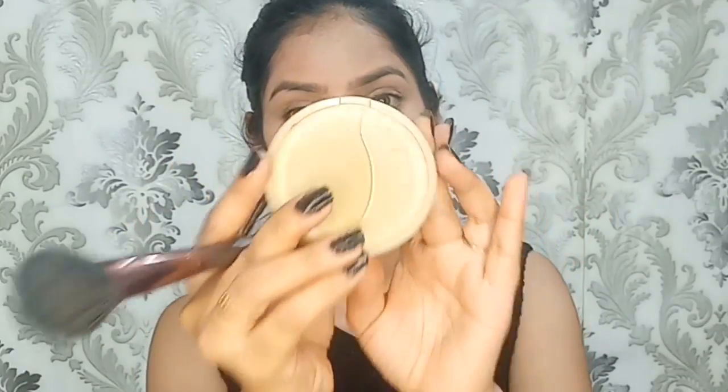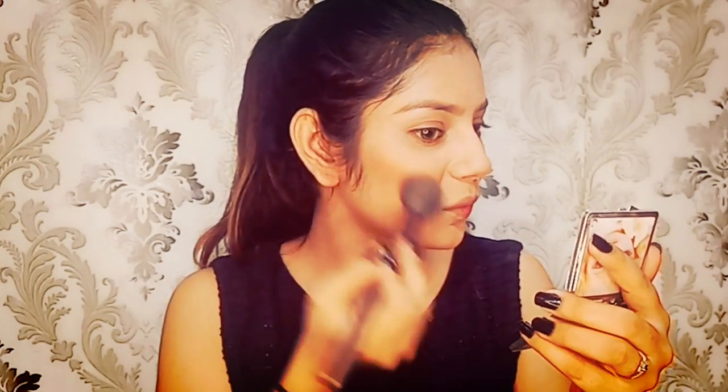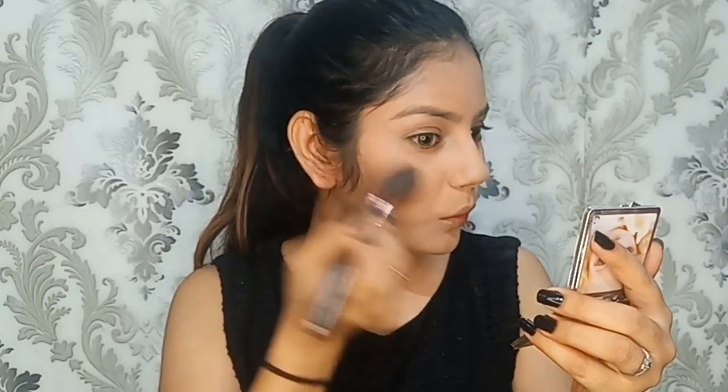And then I'm gonna use these bronzing pearls by Oriflame. So firstly I'm applying it on my cheeks and then I will apply it on my nose for nose contouring.